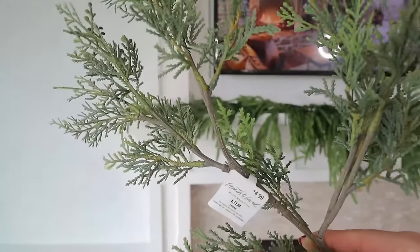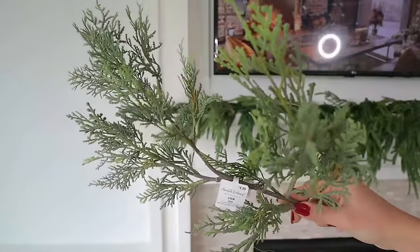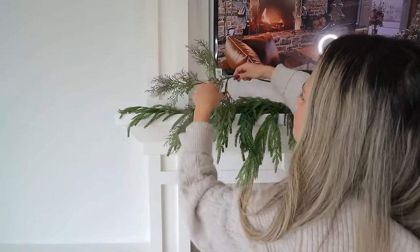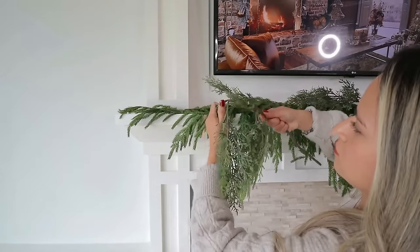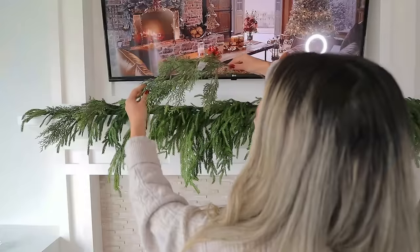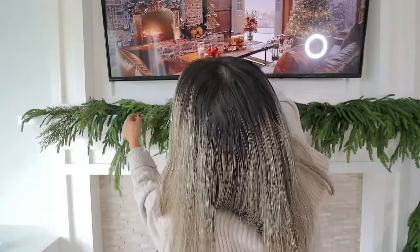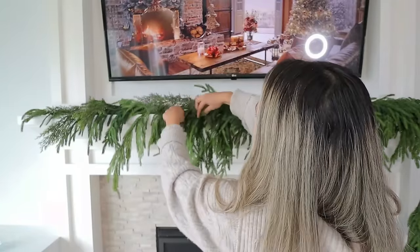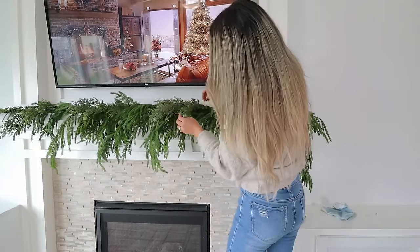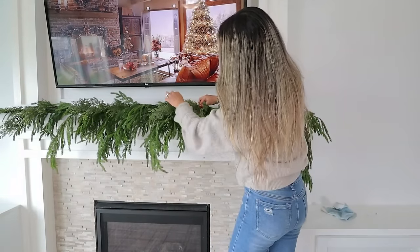I'm also using these pretty and realistic cedar stems I got at Target, and I'm incorporating three of them on top of the Norfolk garland to fill some gaps and create a nice fuller look, but also to add more texture to our mantelscape. Since the Norfolk pines are very flat and you don't have enough of them like me, I'm confirming that Norfolk and cedar stems go pretty well together.